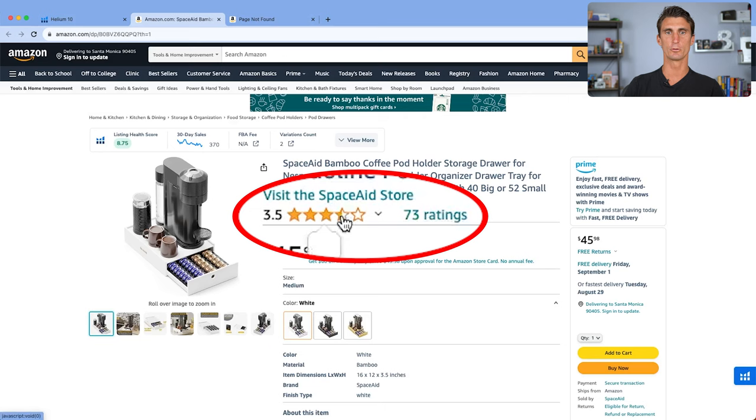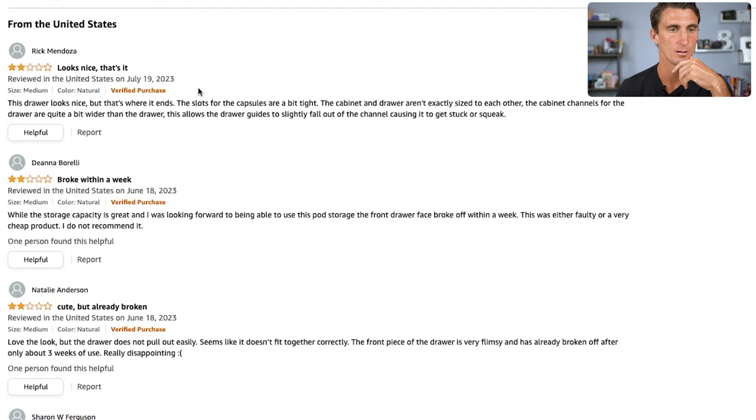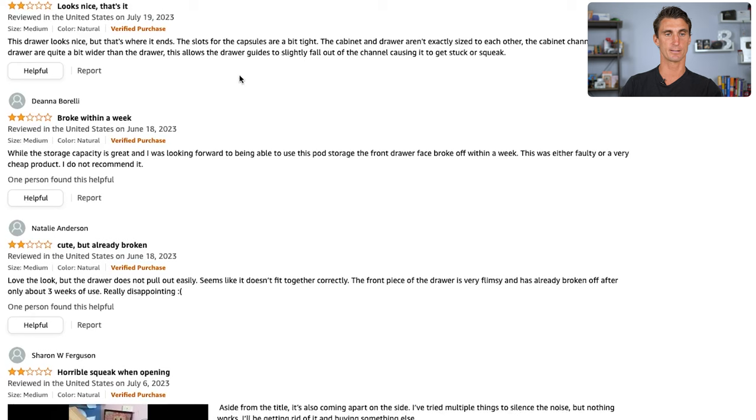So what we do when we see this is we go to the 1 or 2 star. I'm going to look at the 2-star and see why people don't like this product. It says this drawer looks nice, but that's where it ends. The slot for the capsules is a bit tight. Boom, right there, we know that we can make a better product by making the slot for the capsules a little bit bigger. And we can go through all these different reviews.